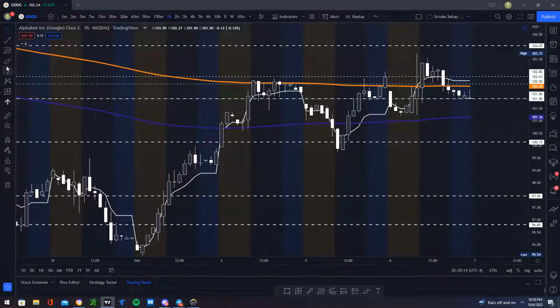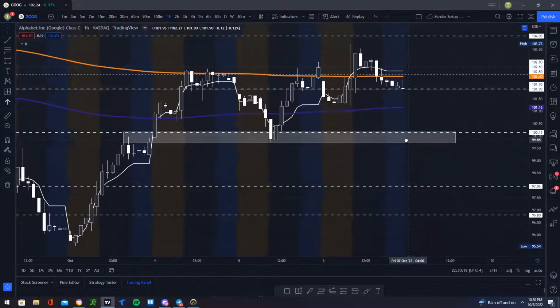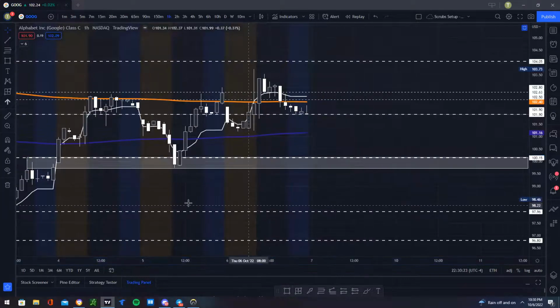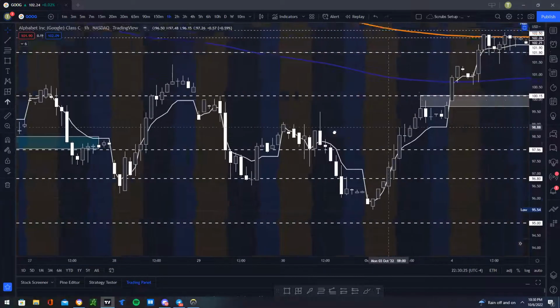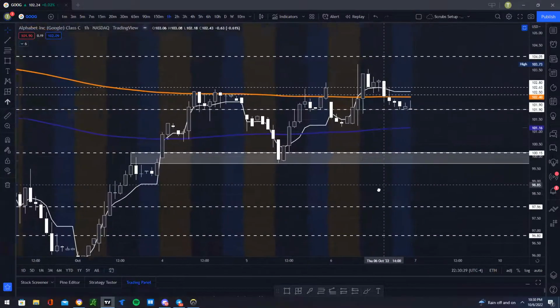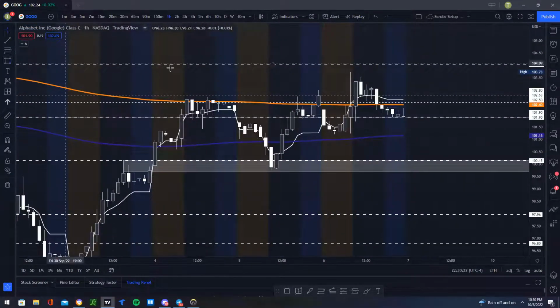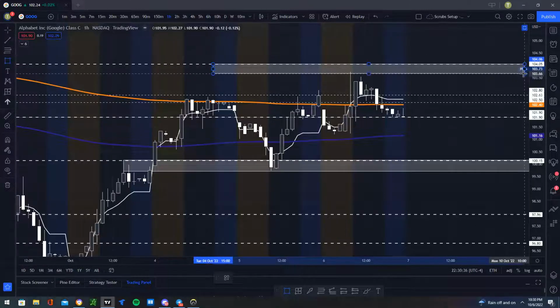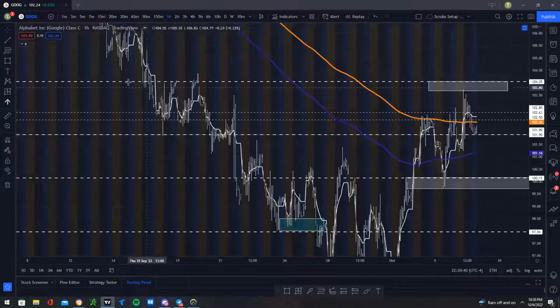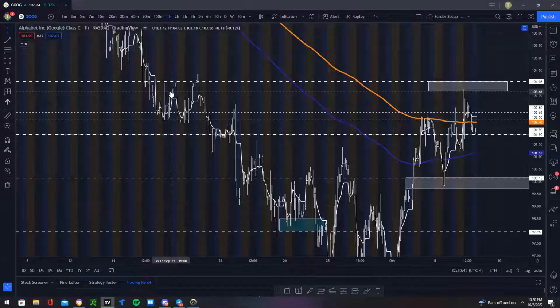I can almost 1000% guarantee you there will be some sort of participants willing to step up here, because this is the $100 level. This is a psychological level. This area once was a resistance, now acting as a support. This is an example of a liquidity area. Then up here, 104, I had this level marked as a monthly level. I can almost guarantee there's going to be some sort of area right here once we come back, because if you look, there are participants willing to step up there. That's another example of what liquidity means.